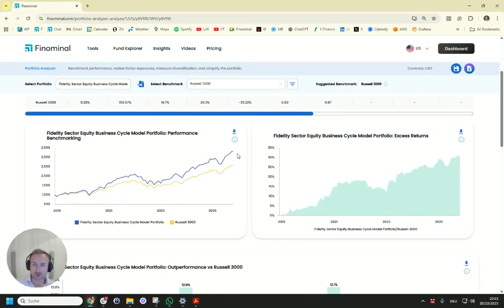Now, if we take the current holdings and look at the performance of those versus the Russell 3000, we do see a significant outperformance since 2020. Now, we got to discount this to be precise, simply because what tends to happen is that fund managers or model portfolio providers tend to chase performance like everyone else. So usually the current holdings always look better than the benchmark. And so to a degree, we can disregard that outperformance because it's not the actual track record of the portfolio. It's simply the performance of the current holdings.